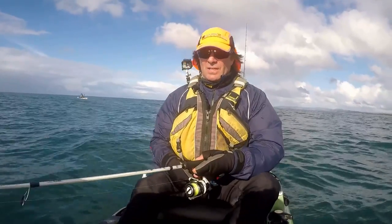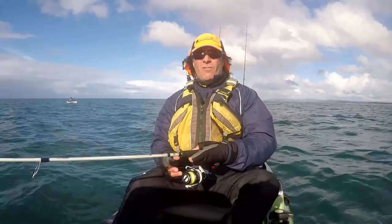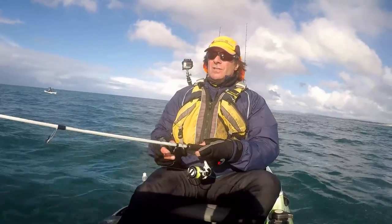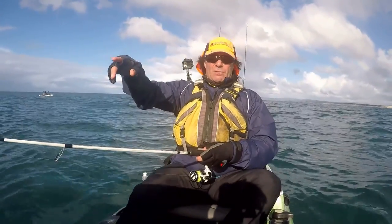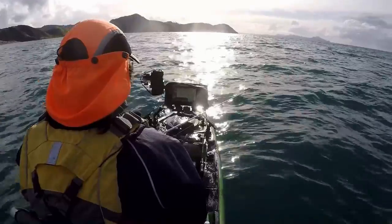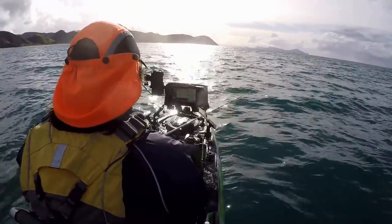So as far as the technique for catching gurnard goes, it's more of a drag the soft bait along the sand and cast in front of the drift and work it back. You want to be hanging the soft bait way out, away from the drift. We're drifting this way and the soft bait's that way. So we're just basically letting it sit on the sand and drag along as it goes.